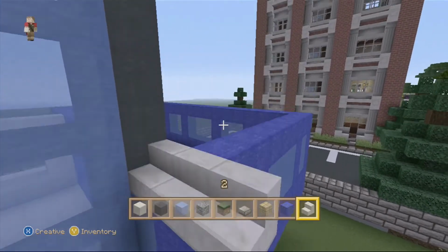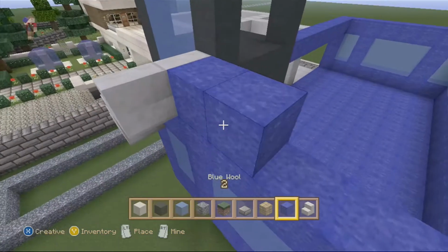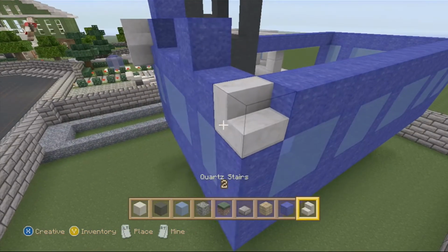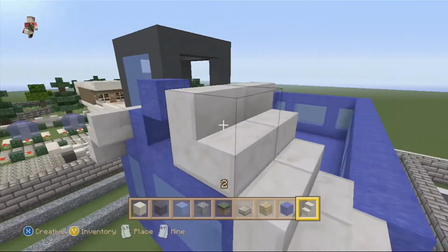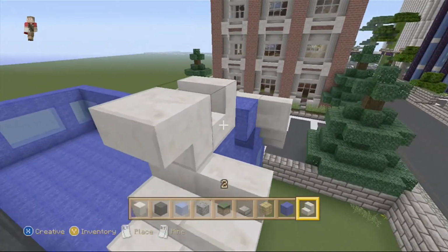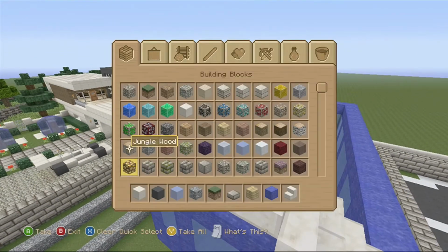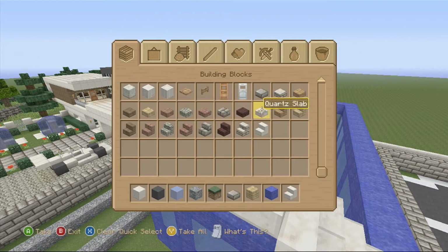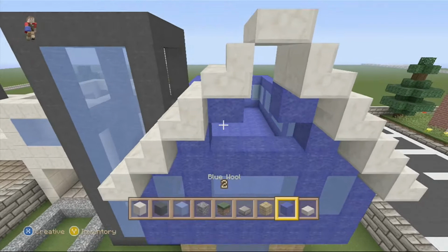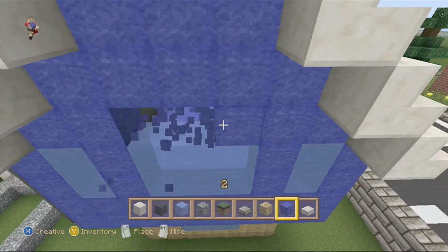It's a simple matter. Okay, so we're going to take this up like so. Oops. Right there. And that gives us a nice A-frame roof. Pretty simple. All you've got to top it off with is a slab. So any of these stairs materials you can use for this kind of a roof. It's very nice. I like it. I like it a lot.